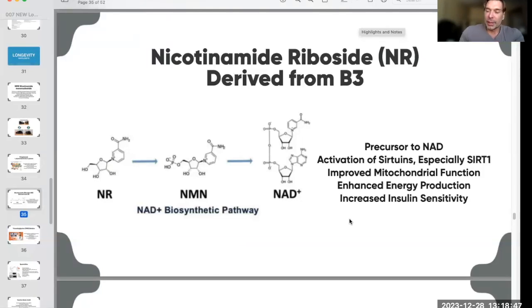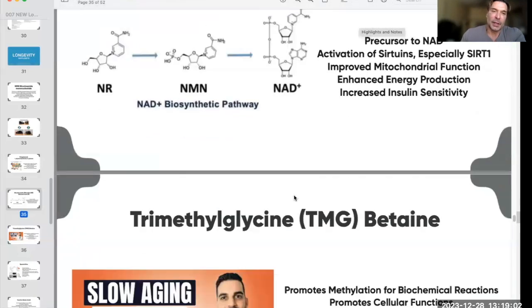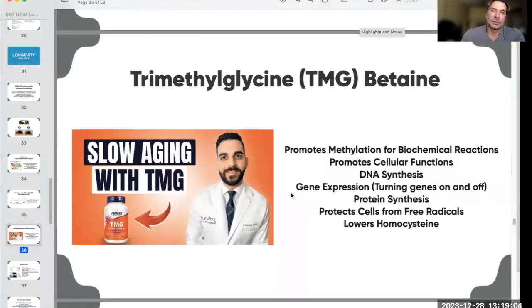But NMN is hard to get because it works so well and they sold so much that Big Pharma got involved and they want to make a prescription drug out of it, which of course just comes down to money. So if you can get hold of NMN, NR is the alternative.